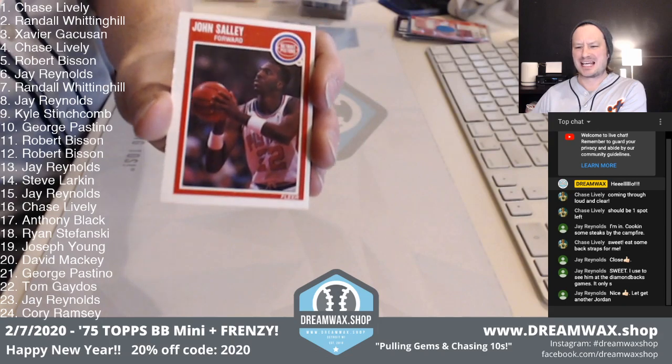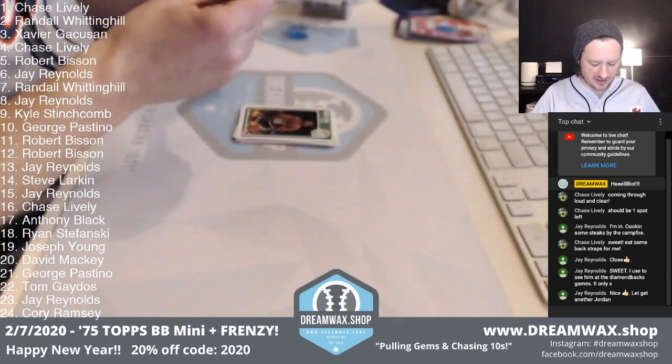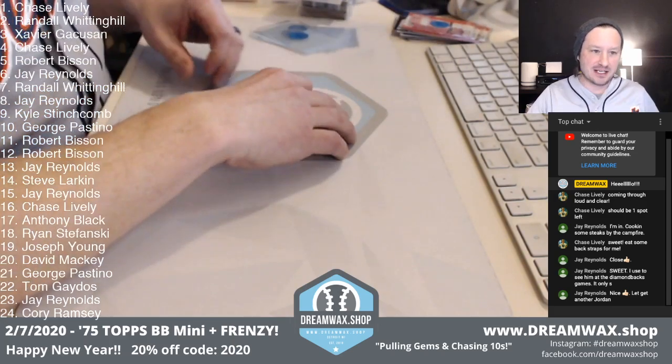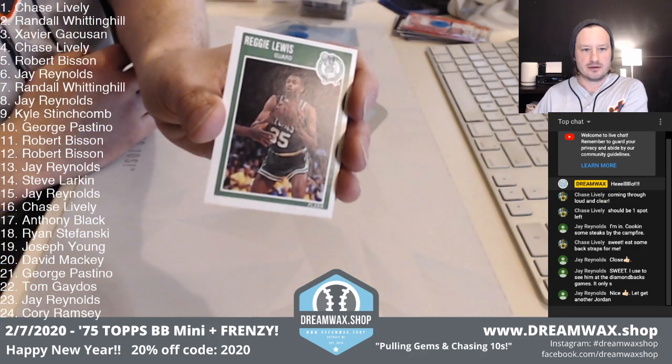Detroit basketball. I know. Let's get another Jordan. I love the fact that we pulled a Jordan out of this. I mean, that's a beautiful card. That's a nice pull. Spot 15, spot 14, Steve Larkin. 15 is Jay Reynolds. Reggie Lewis.